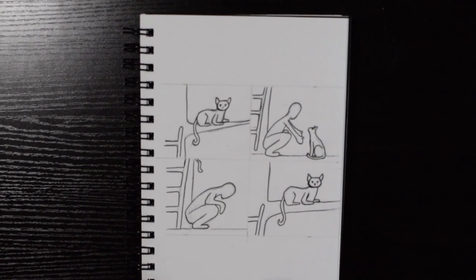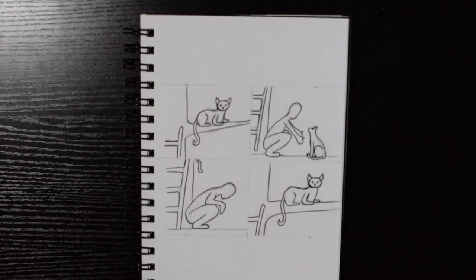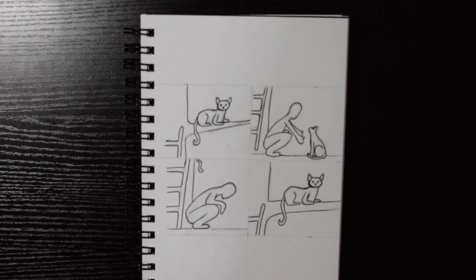Yeah, I messed up on this guy down here. He looks a little bit different. I'm thinking, hopefully, it's not too jarring. But, oh, he doesn't have his face on this one. But I think it works. It is very simple. I will admit that. But, sometimes doing something simple is fun.